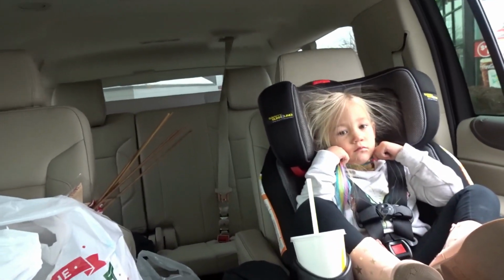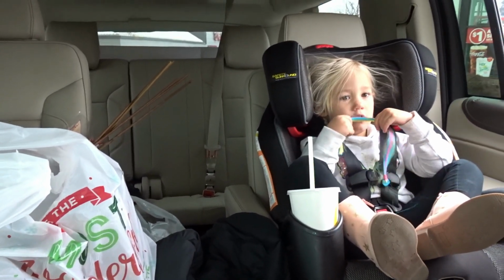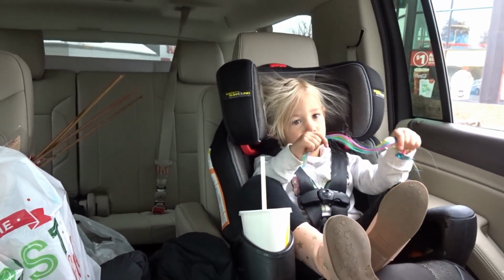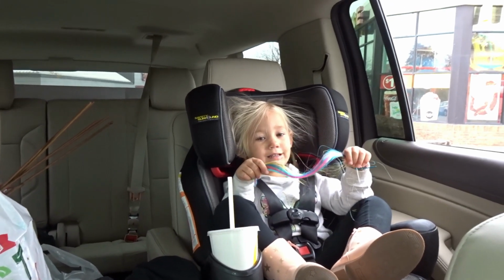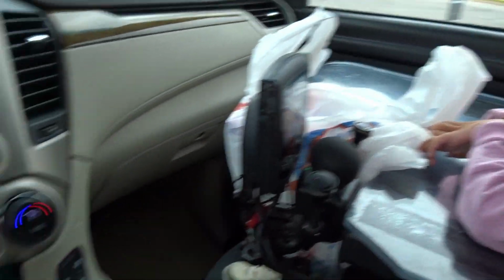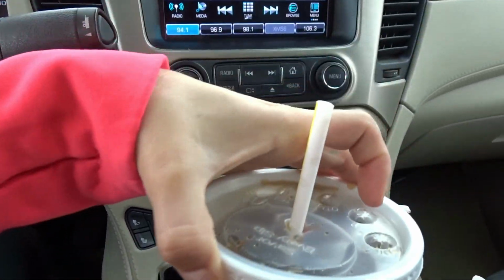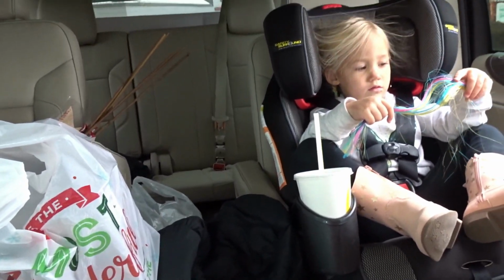Leighton, what did you pick out? Rainbow hair. Rainbow hair and what else? Unicorn. Tattoos. So when we get home, maybe we'll show you guys some of that. And then Mom had to get McDonald's Diet Coke. They wore me out in that store, and now I'm thirsty. Sutton loves their sweet tea. Leighton got ice water.